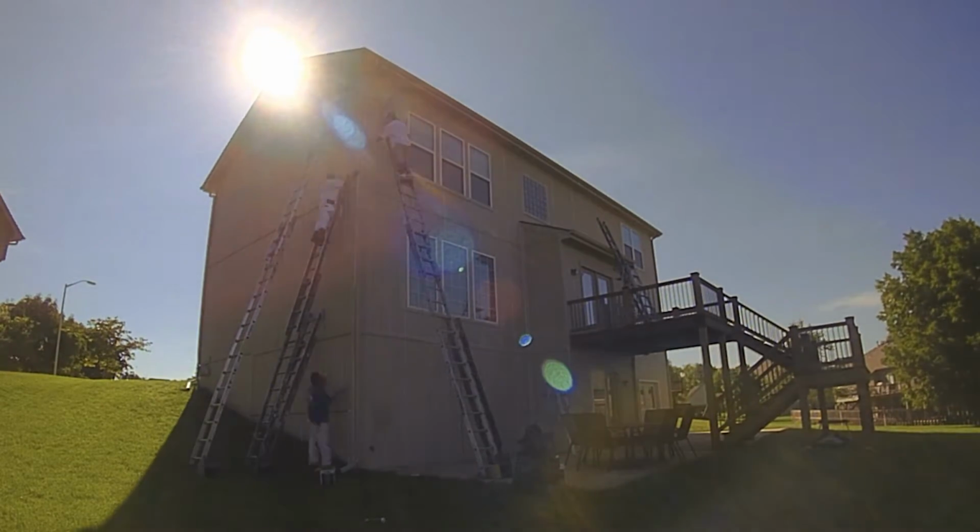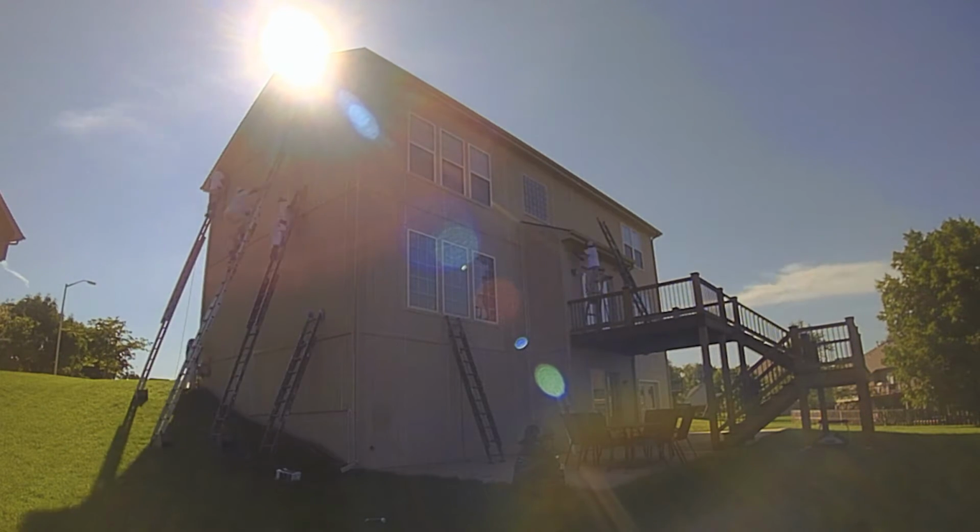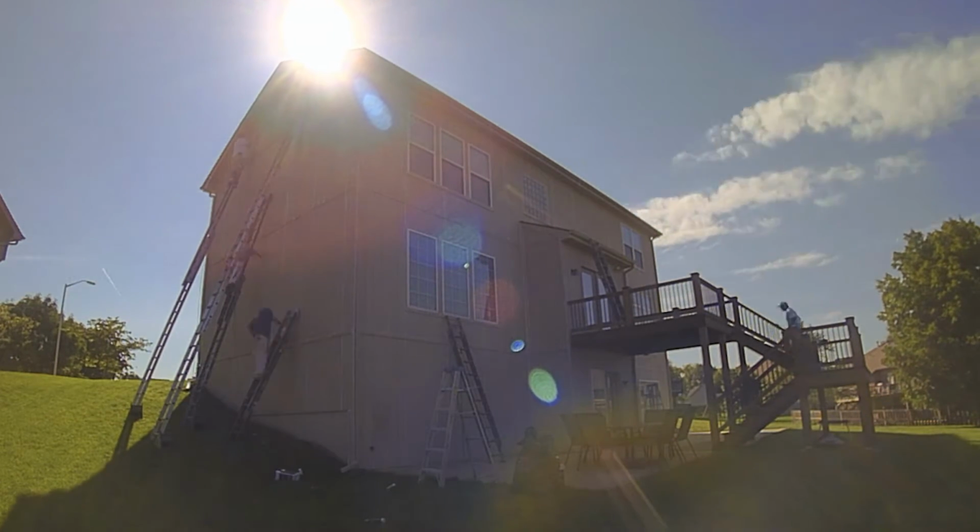When we first built the house, somebody tried to break into the back door and there was a big chunk of wood missing. I mean, it wasn't unsecure, it was just there, and I mentioned it and he caulked that in and it looks brand new. So things like that, I mean, it was just stellar in the sense of that.